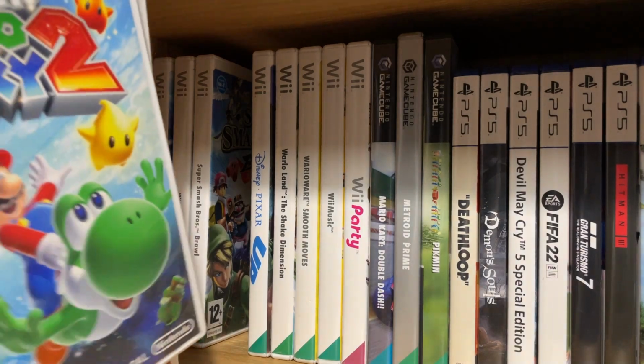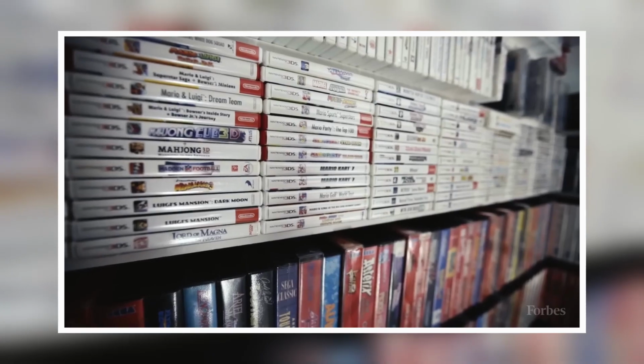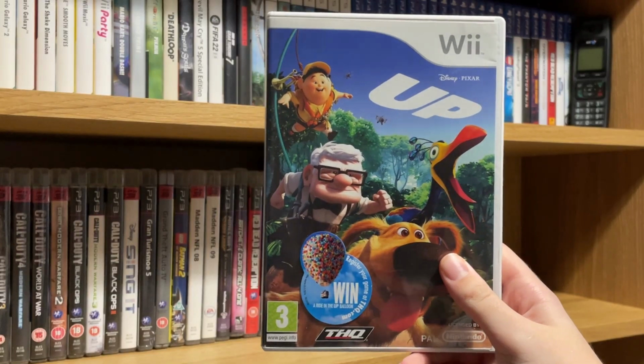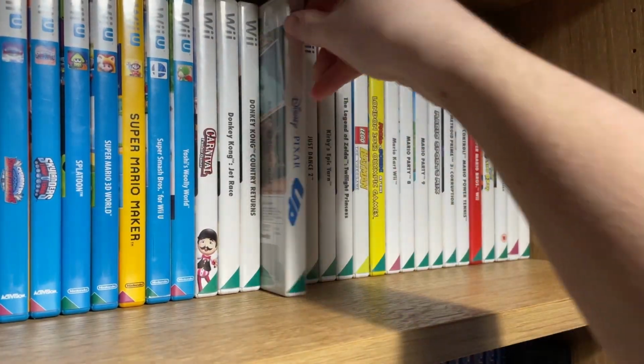I think I speak for most people when I say alphabetization is fun. If you start doing it before your walls look more plastic than concrete, then it can be quite fun to maintain as your collection grows and grows. But where the fuck am I supposed to put a game that starts with Disney Pixar? Do I put it under D for Disney or U for Up?